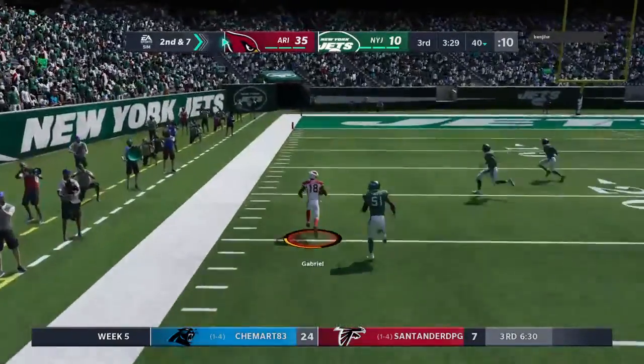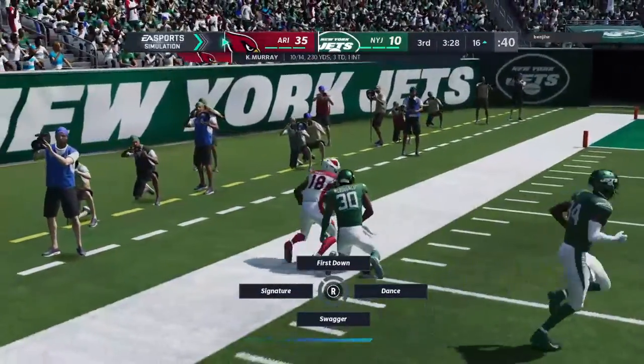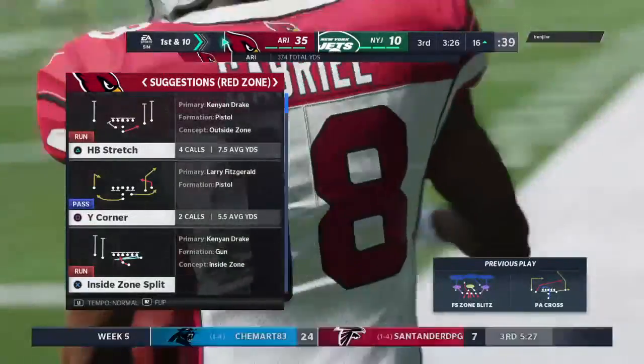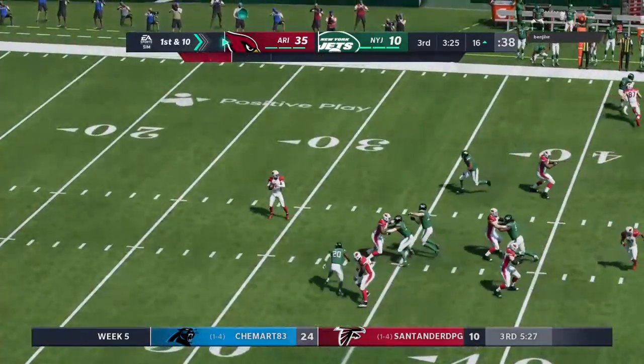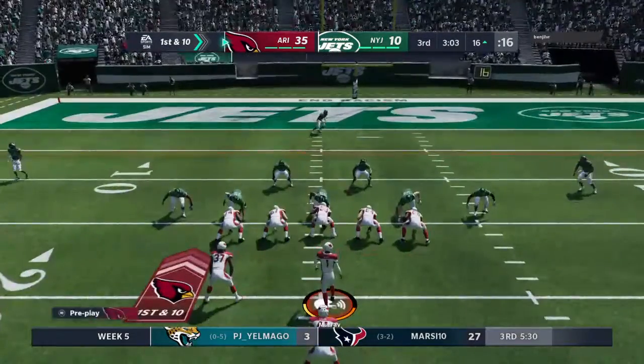Now this throw caught left side. And he gets this all the way inside the Jets' 20 into the red zone. A big-time play there by the Cardinals. 44 yards. So the ball down to the 16 here for 1st and 10.